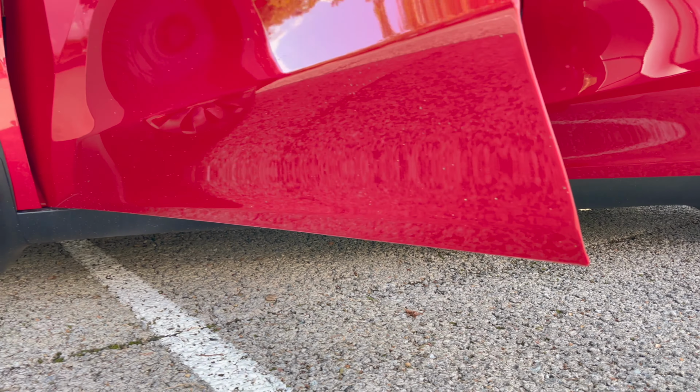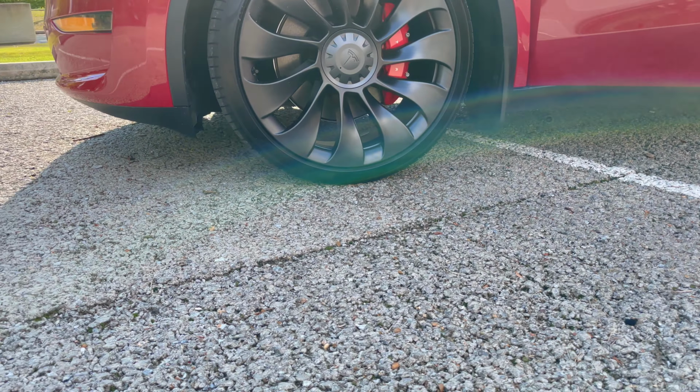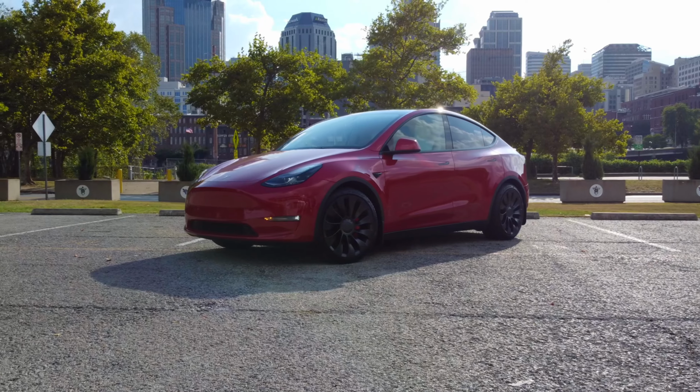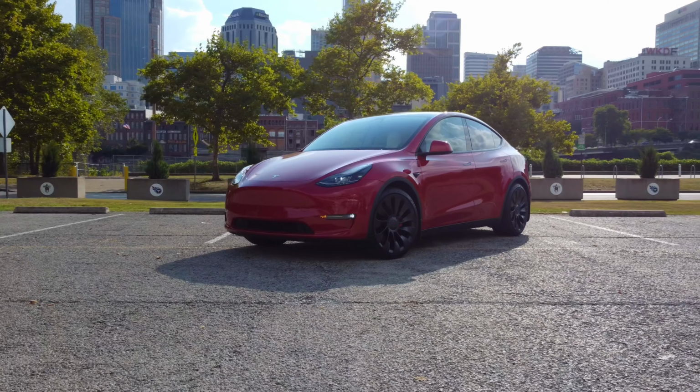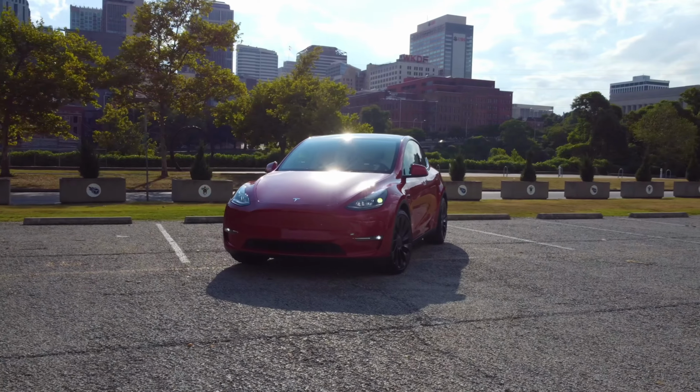When you look at the wheel articulation and suspension travel, the Model Y isn't technically built for off-roading, but that doesn't mean it can't. Since the Model Y is designed as a family-friendly crossover SUV and not a rugged and burly off-roader, its off-road features may come as a surprise.